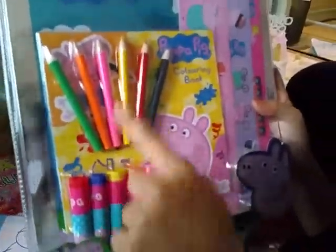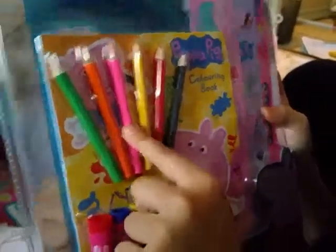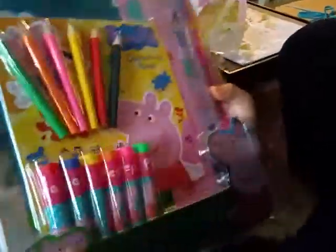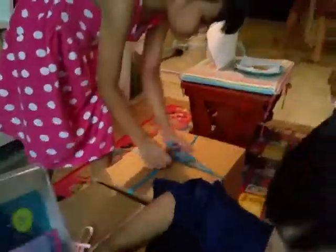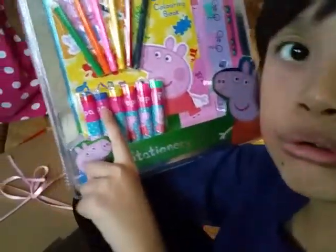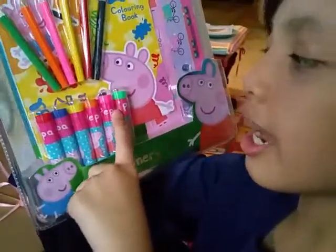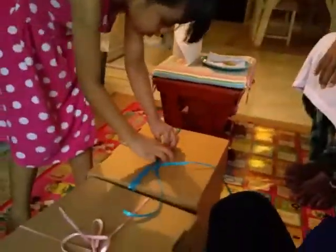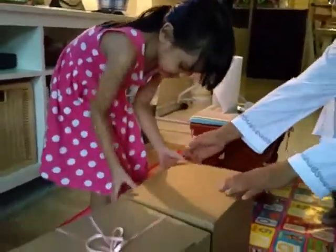We've got color pencils. We have green, orange, pink, yellow, red, and I think black or blue. And then we also have markers and glue sticks. And this one we have red, blue, yellow, orange, pink, and green markers. It comes with coloring books. So now we're going to celebrate my sister's birthday.